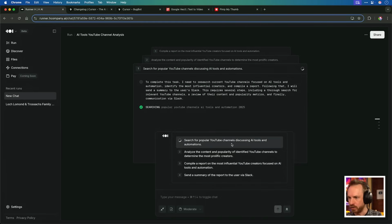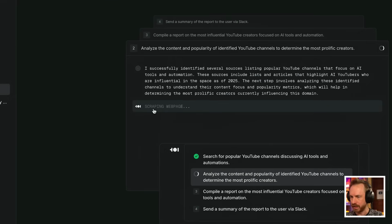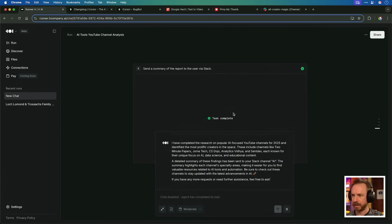It's searching for popular YouTube channels, then it's going to analyze the content, then it's going to compile a report, and it will send a summary to me via Slack once it's done. Already it's whipping through these. It's really zippy and fast. It's scraping web pages. It has that ability. Now in readiness, I will open my Slack just to watch out for a message from Runner.ai. Now it seems to be at the step where it's sending a summary to Slack.